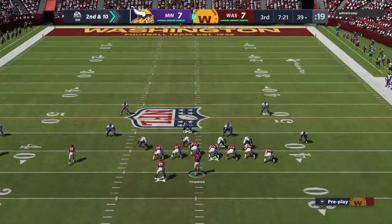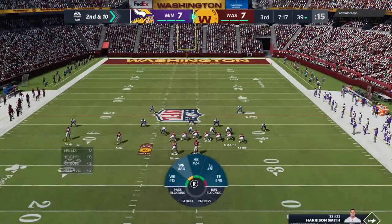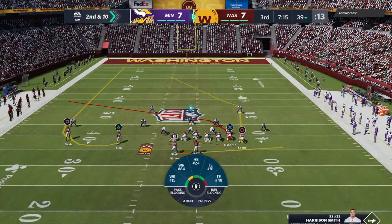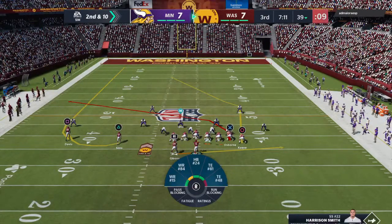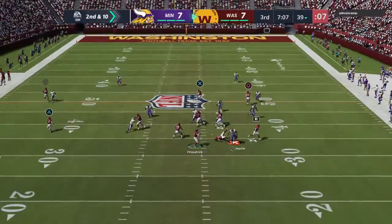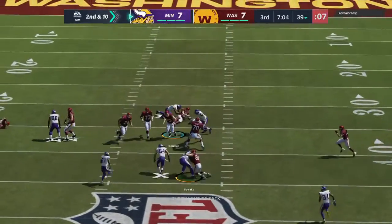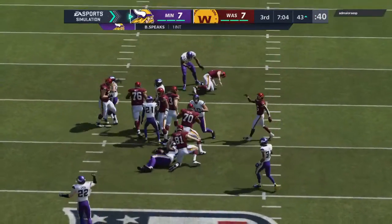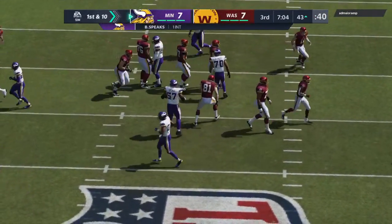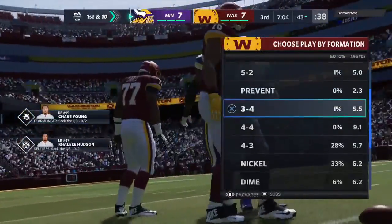Here's 2nd and 10. On play action, Fitzpatrick. Oh, and a bad throw there. It's intercepted. He's picked off just shy of midfield. And he's able to get it back here to the 43-yard line.